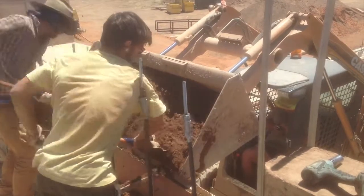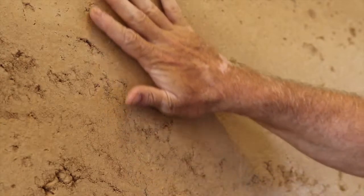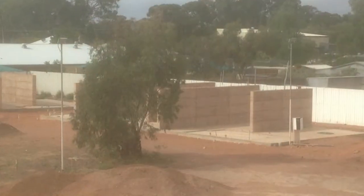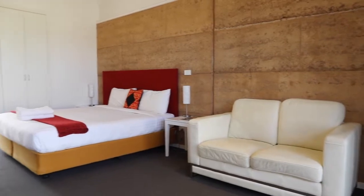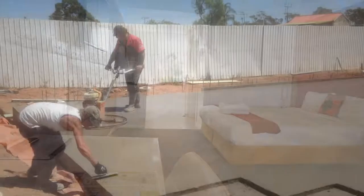The thermal mass of the internal rammed earth walls makes the rooms feel quieter and more solid. So in planning our eco-motel, what did we consider? Firstly, the needs of our guests, which was to provide a level of comfort better than, or at least the same as their own home.